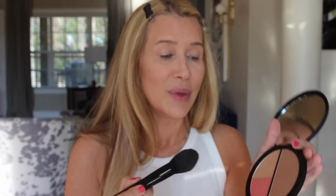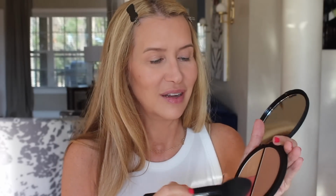I'm going to go in this highlight, the tops of my cheeks. And then this blush. I remember it being so pretty. I hope I still love it. Yeah, it's so pretty. It's like the perfect, just happy color.